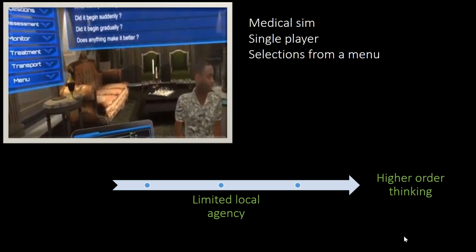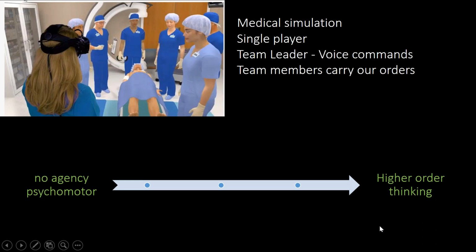And so it doesn't give you a lot in terms of beginner level, and so it lacks agency in that situation. And I'm really hoping the companies are going to come around and develop virtual reality programs with a greater amount of agency. This is, in contrast, also one that teaches higher order thinking, but there's no agency whatsoever.